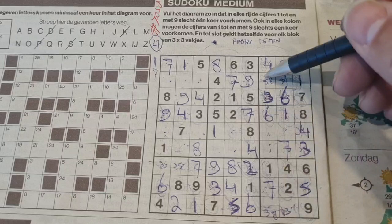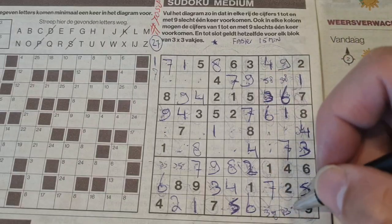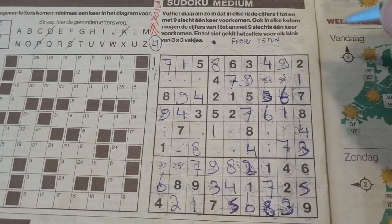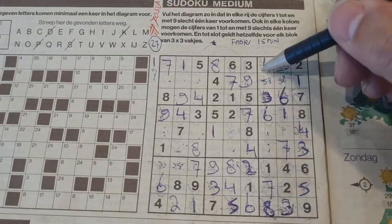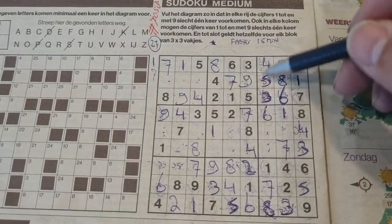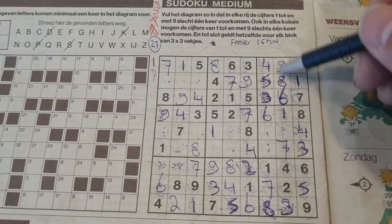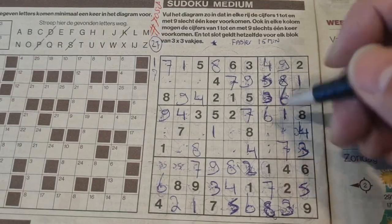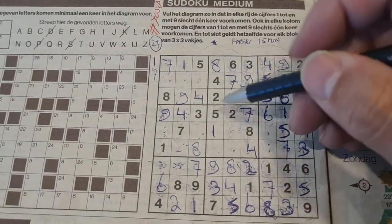3 and 8, we have a 3 now in this column, so no 3 there. 3 should be here and 8 goes there. 5 and 8, we have 8 in this column, so no 8 there. 8 should be here and the 5 goes there. So we have a 5 in this column, 5 in the last column, so the column between, the only place left for the 5 should be there.